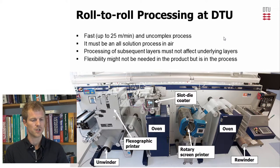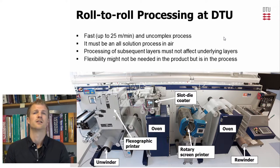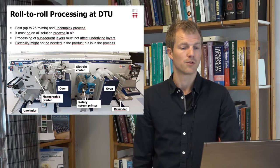In the picture, you see our inline roll-to-roll machinery. It includes two ovens for annealing and drying, two different printing systems, and a slot die coater. It can fit in a small laboratory and is intended for our large-scale roll-to-roll production of polymer solar cells.